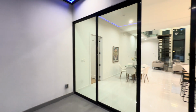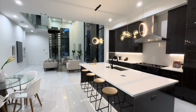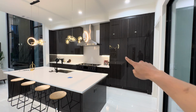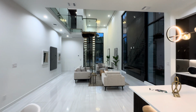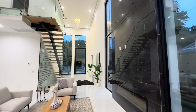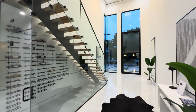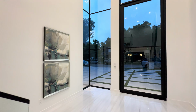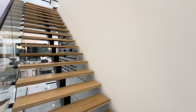Alrighty. Loving the sliders, and also do love the fact that there is a hidden refrigerator there, nicely flush, which is beautiful. I mean, this is such a fantastic home. I am loving the color tones that they selected. Alrighty. And then I do love the way that they decorated the front driveway as well.